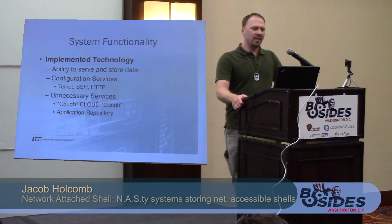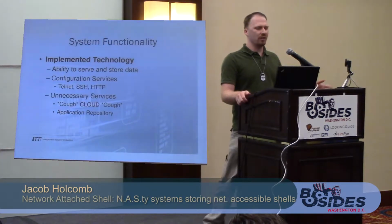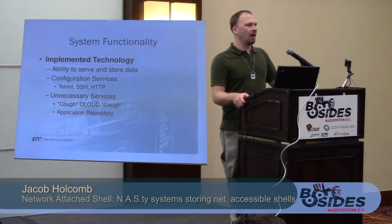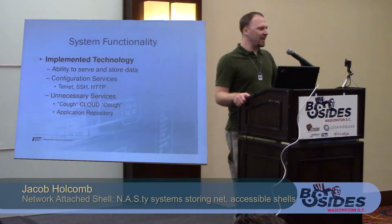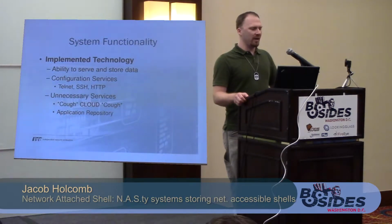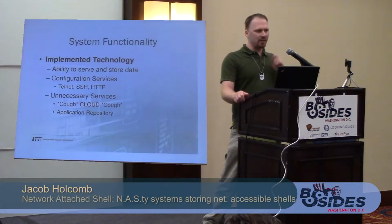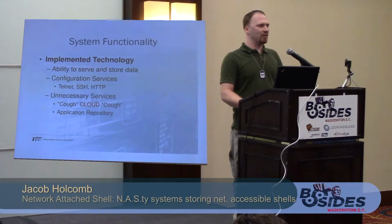Some of the technology that's implemented on these network attached storage devices. Obviously, with network attached storage, you have to have the ability to store and retrieve files. So you've got Samba and NFS. You've got to configure it, so you'll have Telnet, SSH, HTTP. And then there are some things that we find unnecessary. Why would you want to go to the cloud to manage the device that's sitting right next to your computer? I haven't quite figured that out, but apparently the cloud sells these days.